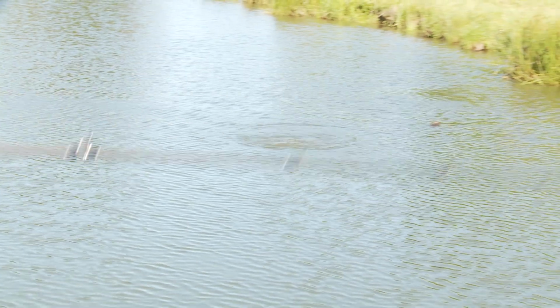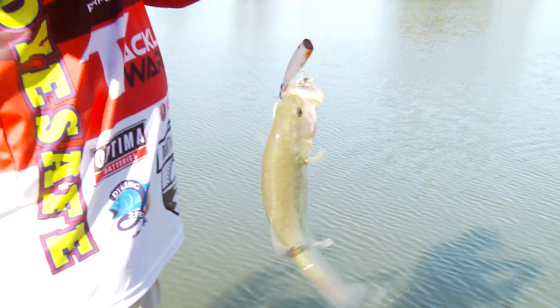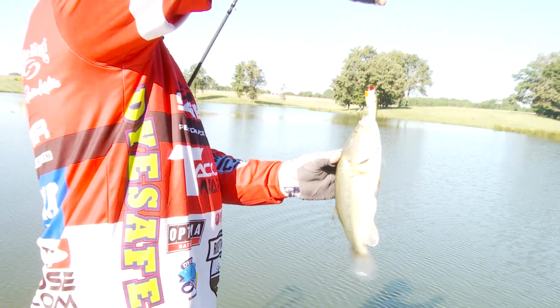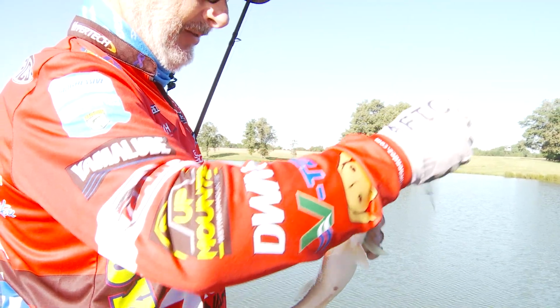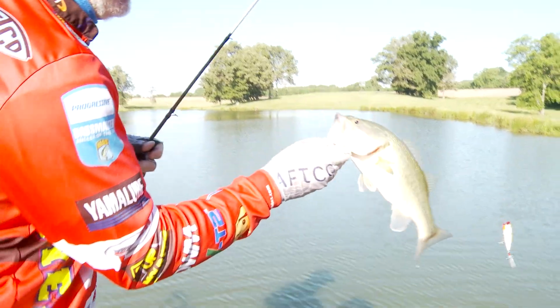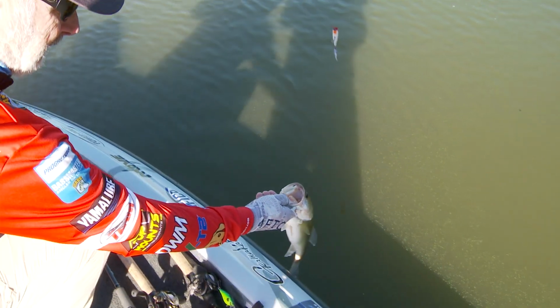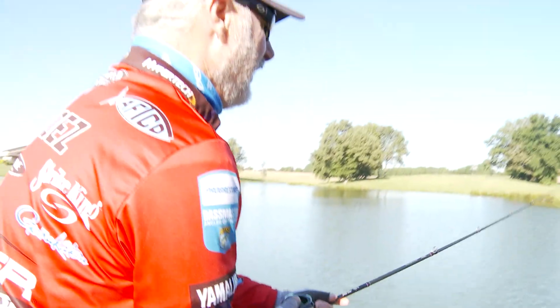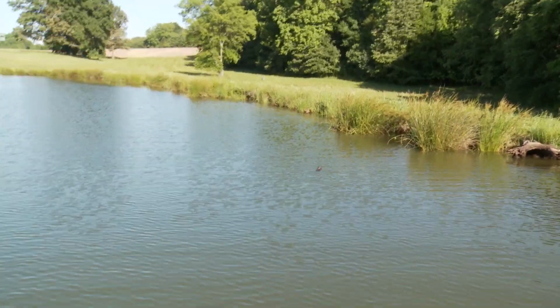Maybe not. That was a nice bite. They are getting so good when they get it. Get up here, Junior. You can see the way this one got it. He came across and got it. Healthy little old dude. Smoked it. It is a really good bite when they do that. Really good bite. As I was saying, I may have to pick up something else, but that's going to cause me to make a few more casts with it.